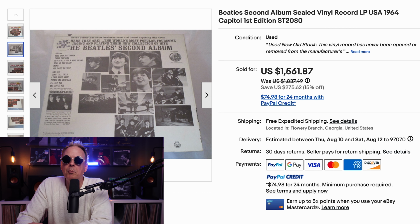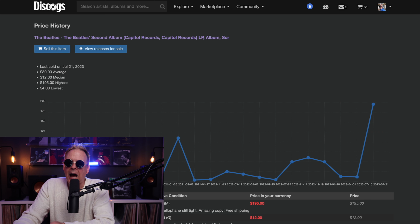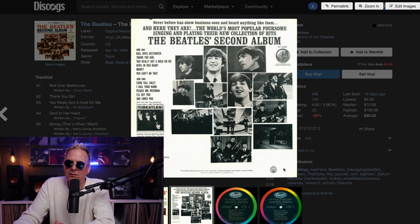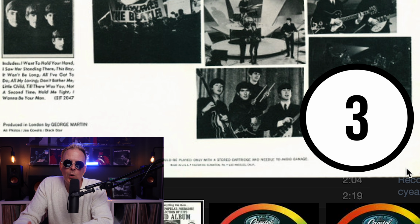Okay, so let's pump the brakes because here we have a high sale from May of this year for a sealed copy which sold for over $1,500. So what is happening? Well, for one thing, eBay is aggregating every sale of this album regardless of pressing. But still, this is the highest sale I could find on Discogs, and it is for the exact pressing that was sold on Heritage with the number 3 Scranton pressing plant number on it.